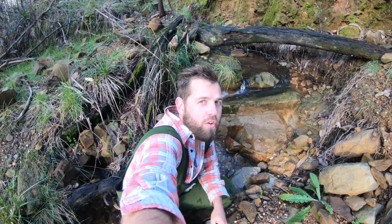So today I'm here at Beechworth, just having a little bit of a play around in one of the creeks. Yeah, we'll see what we can end up with for the end of the day.